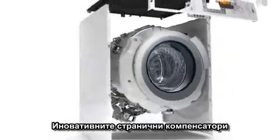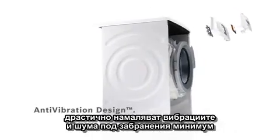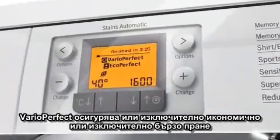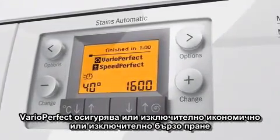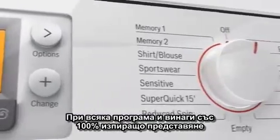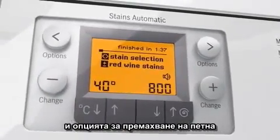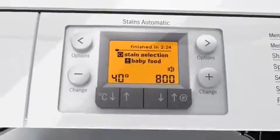Innovative side panels drastically reduce vibrations and noise to a bare minimum. The new selectable program option VarioPerfect provides either extremely economical or extremely fast washing in every program and always with 100% cleaning performance. And with the stain removal option, 16 different types of stains can be systematically removed.